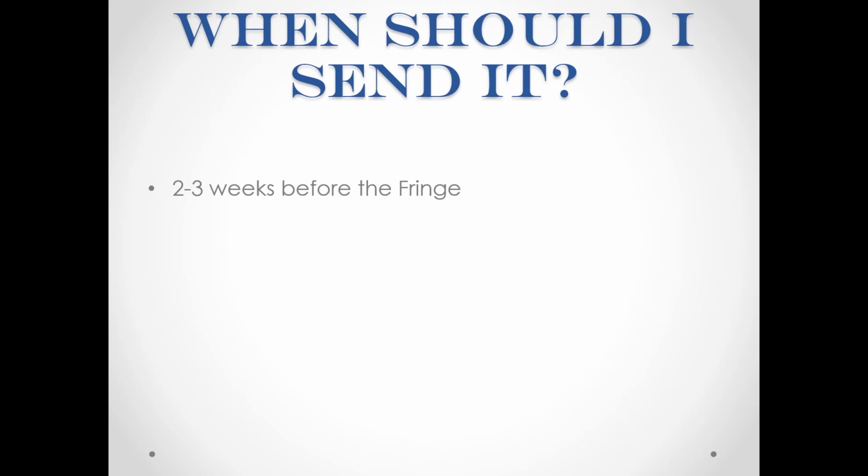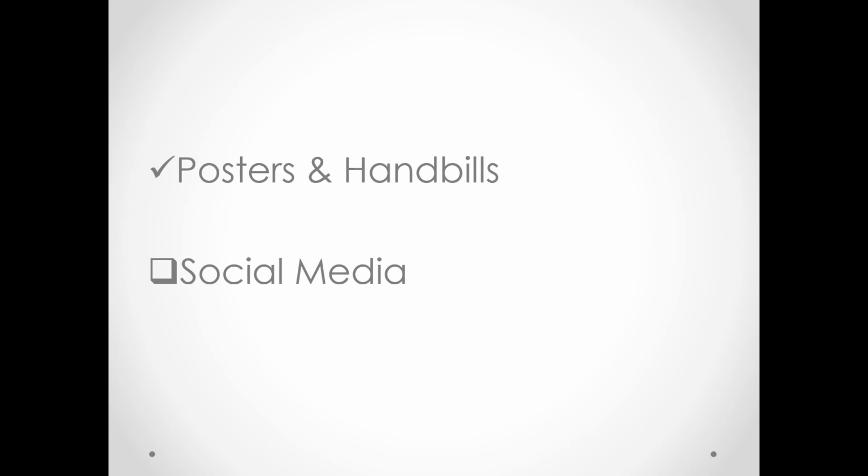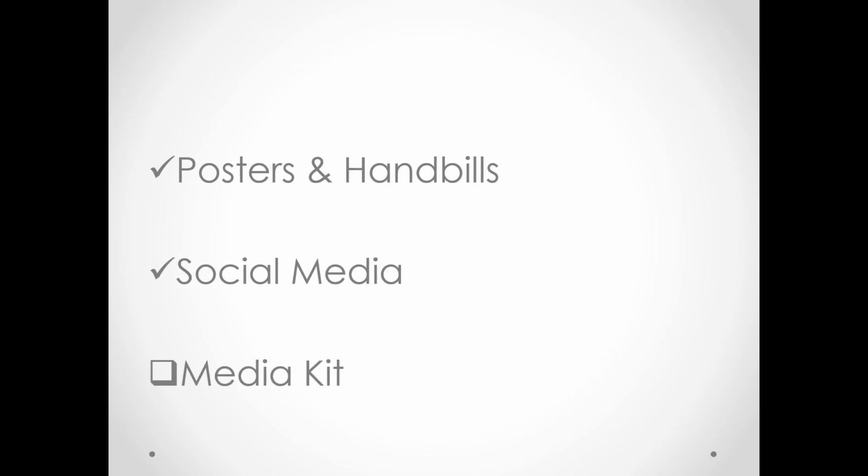Also make sure, if you have a website, that you add a press section and post your media kit there, along with downloadable high-resolution photo images. If you've done your posters and handbills, set yourself up on social media and created your media kit, and you still want to put in even more effort towards marketing your show, then the complex level is for you.